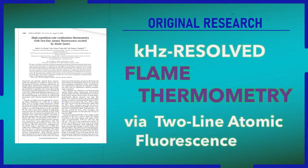Wow. In this deep dive, we're going to look into how they did it. And it could have a major impact on fields far beyond just measuring flames. Okay, color me intrigued. So how do you even begin to measure something as fleeting as the temperature inside a dancing flame? They use a clever technique where they shine two specific colors of laser light, one after the other, onto indium atoms within the flame.